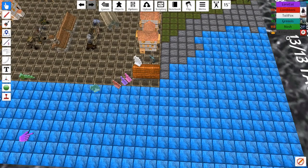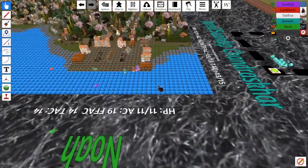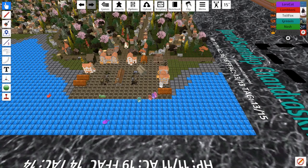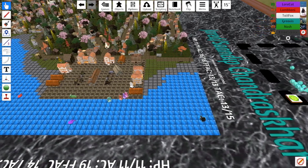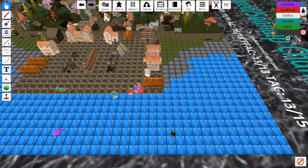I'll check to see if they're still unloading, and if they are, then I'll just keep working on it. It would still be unloading. Okay, then I'll try and get the rest of it. Alright, a swim check and a strength check then. Maybe I can roll higher than a 10. 27 on the swim, 8 on the strength.